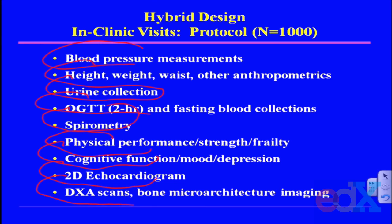and bone microarchitecture. So it's an opportunity with this hybrid design to have a very cost-efficient trial with a large number of clinical endpoints, including participants from around the country, but also to do some very detailed testing of a smaller sample in the clinic and do imaging testing and 2-hour glucose tolerance tests. I really think that VITAL will provide a treasure trove of information about the relationship between vitamin D as well as the omega-3s and many, many chronic disease outcomes.